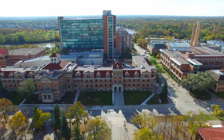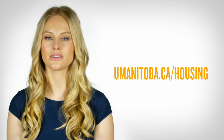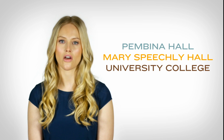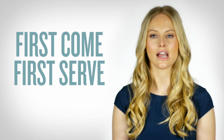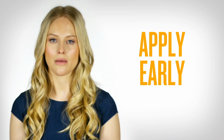There are a few accommodation options at the University of Manitoba. You can apply to stay on campus in residence through umanitoba.ca/housing. You can choose from 3 residences in your first year: Pembina Hall, Mary Speechley Hall, or University College. On-campus housing is not guaranteed and rooms are assigned on a first-come, first-served basis, so it is important to apply early. If you have already submitted an application, you will receive an email from the residence office about room selection.